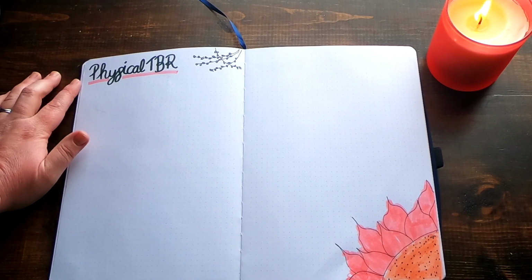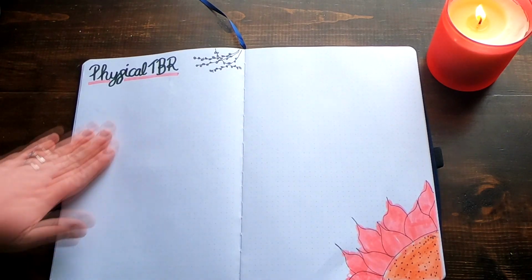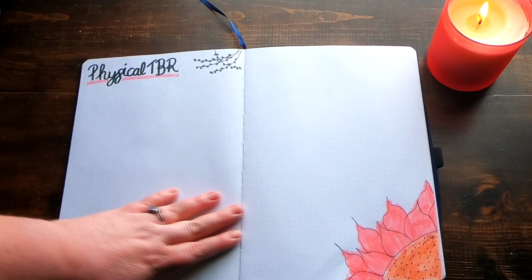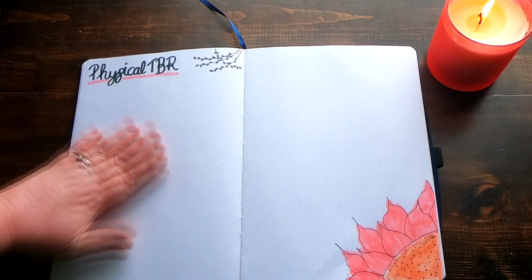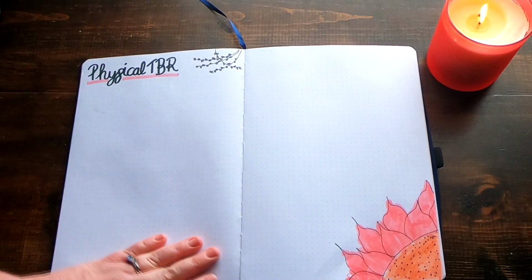Now, once January 1 hits, I'm going to be writing every title that I physically own on this TBR page. And then as I read it, I'm going to highlight it or cross it out, probably highlight it in the colors of whatever month I read it in, or I might just stick with these same colors. I haven't decided that part yet. So if you have input on that, please tell me down below.